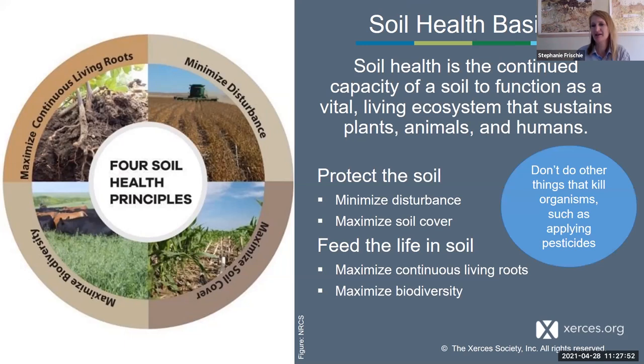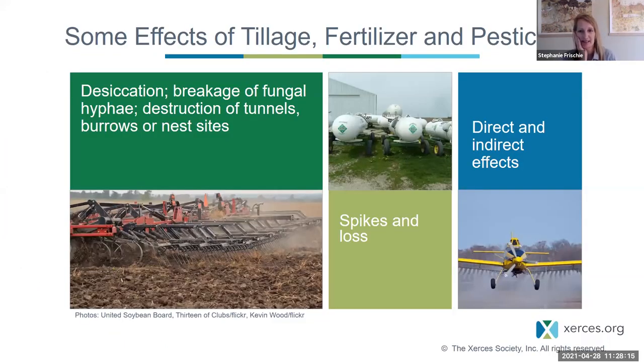There's one piece here that I think bears mentioning. It's also important that you don't do other things that kill organisms, such as applying pesticides. So in a way that's implied by maximizing biodiversity, but I wanted to specifically mention that as well. So if we look at some effects of tillage or fertilizer or pesticides and how those can be damaging. Of course, tillage is going to lead to desiccation. It breaks the fungal hyphae, destroys tunnels of these soil invertebrates, and it also destroys other burrows or nest sites.